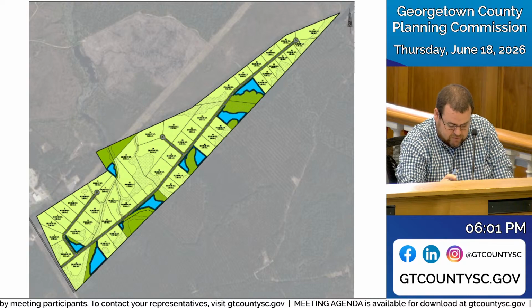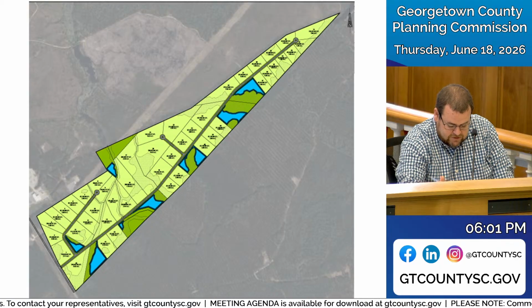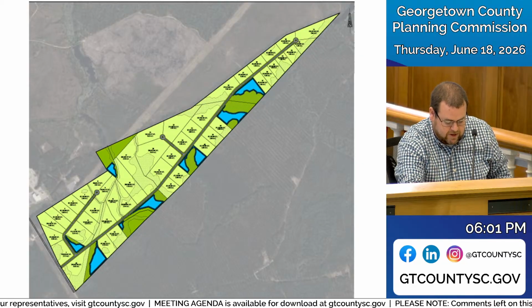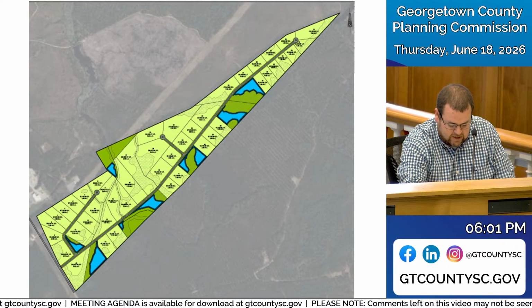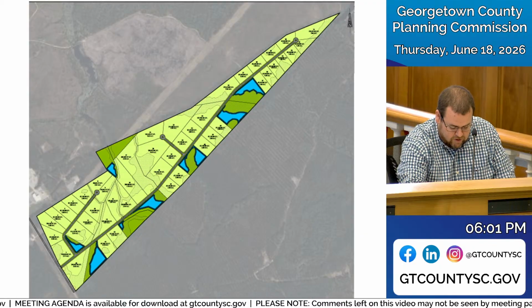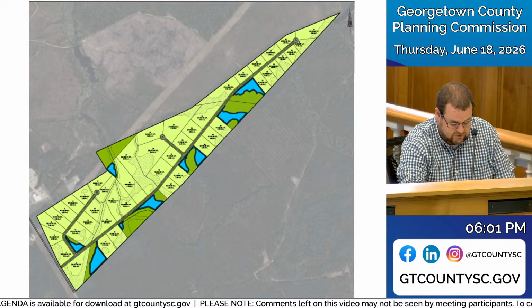The property is zoned FA, or forest agriculture, which allows for single-family units on 1-acre lots, and this plan exceeds the minimum lot requirements and setbacks for the FA zoning district. The review by the Planning Commission is limited to compliance with the land use regulations of Georgetown County, as the use has already been properly designated by the establishment of the FA zoning district.